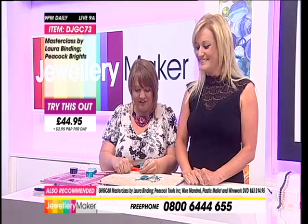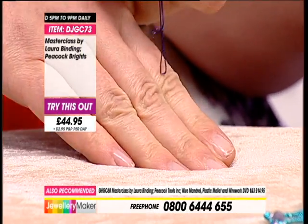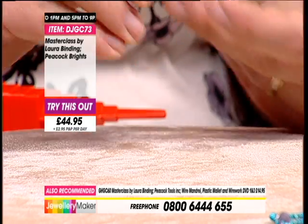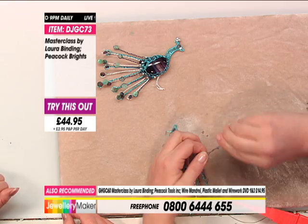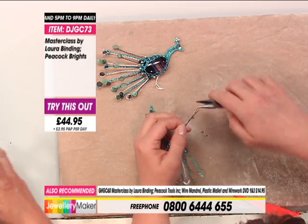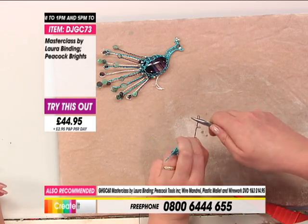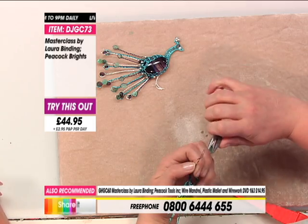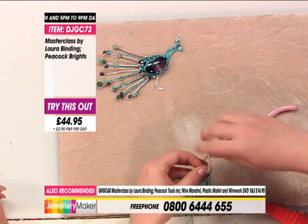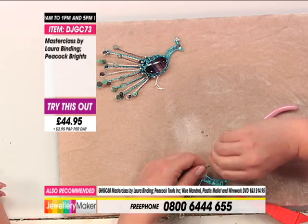Okay, so again, it's just about forming it with the pliers, really. So you can see there, I've just done a little tiny loop. Can you see that? That's it. Okay, and then carry on twisting. And you can use your pliers if you're struggling to get a nice twist. That's it. There we go. And then you just carry that right on up. Sorry, I just couldn't see which way I was twisting.